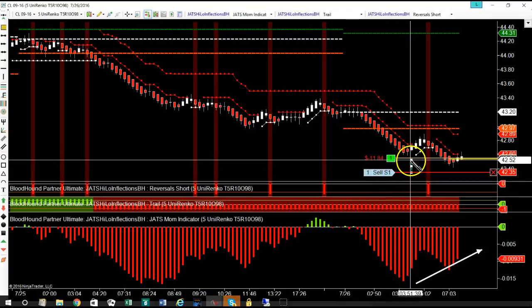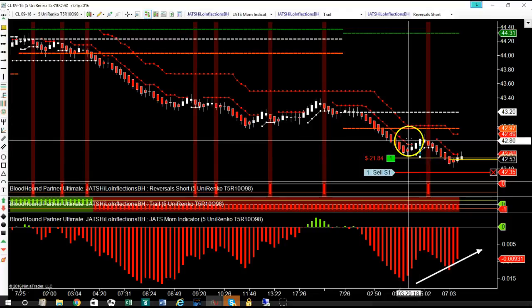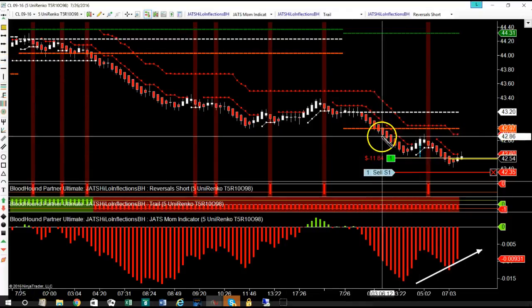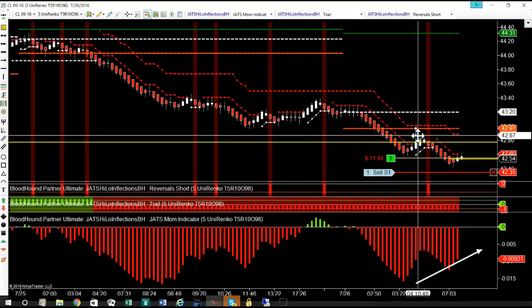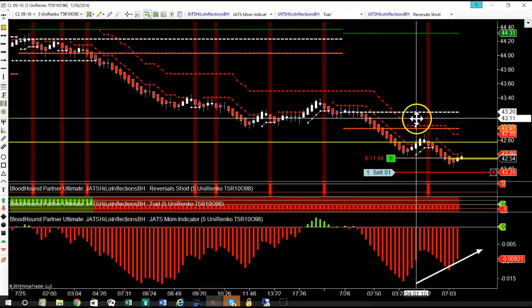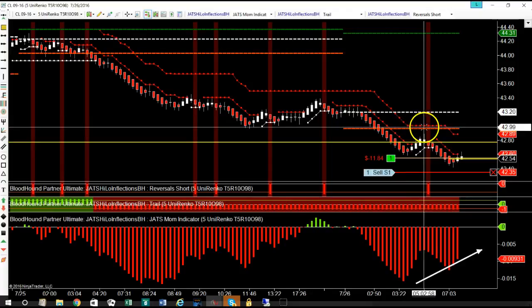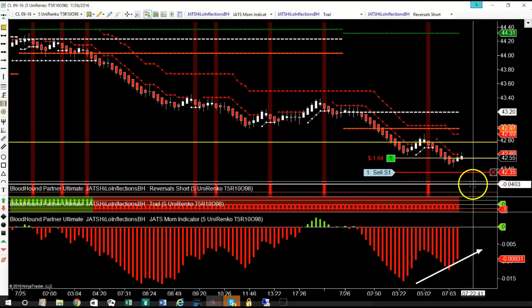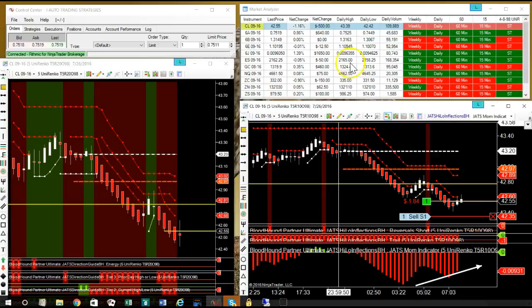Just get your line and then go 1, and so there's a 2-to-1 to the lower and a 3-to-1 to yesterday's low and a 3-to-1 to yesterday's close. So we're in good shape on our risk to reward. So I'll just leave it like that and see how this plays out as this bounces off the bottom.